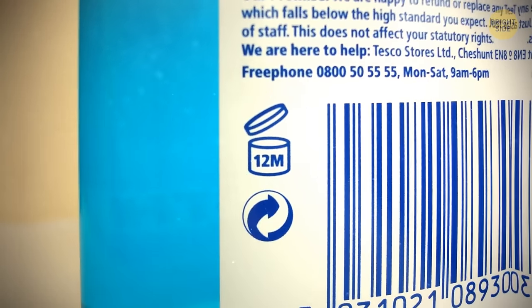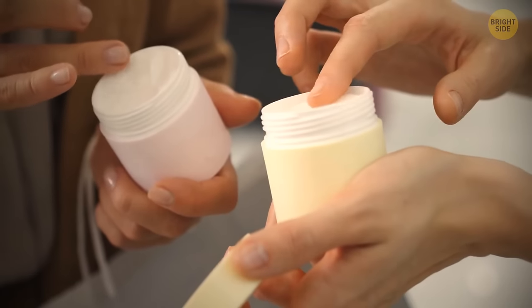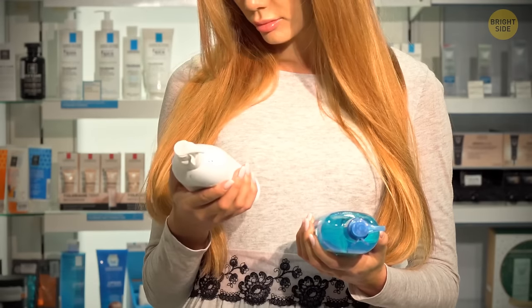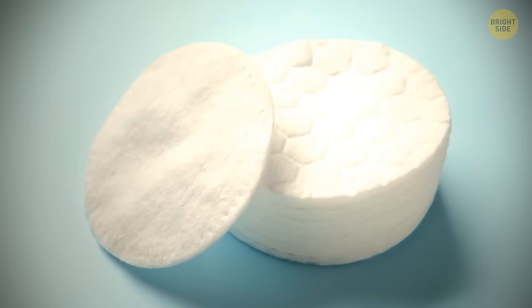On the back of many makeup and hygiene products, you can find this symbol with a marking, like 6M, 12M, and 24M. This is the number of months this product can serve after you open it and before you should throw it out.